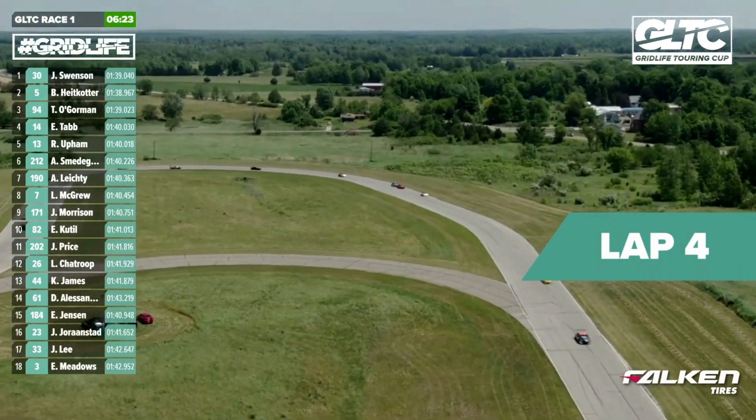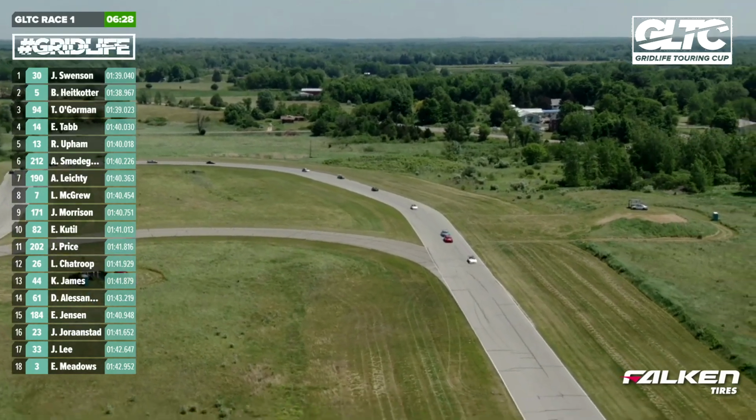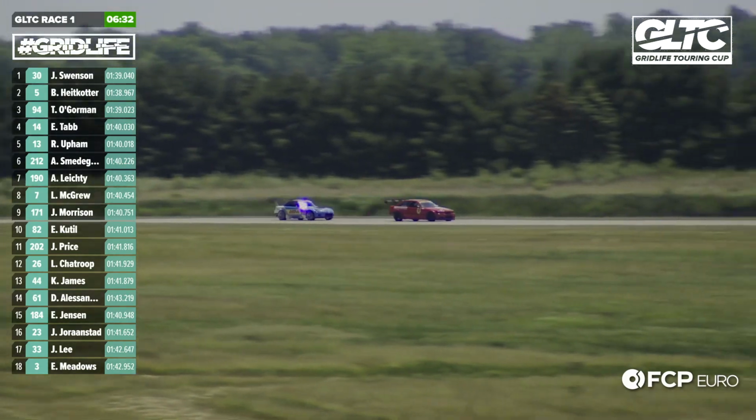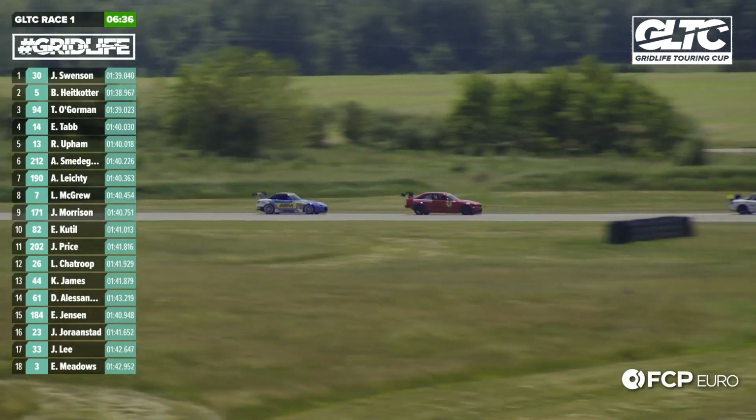Have a look at the left side of your screen. You see those times. Swenson's last lap, a 1:39.040. Heitkotter, a 1:38.967, and a 1:39.023 for O'Gorman. So both second and third were faster than the race leader last time by.